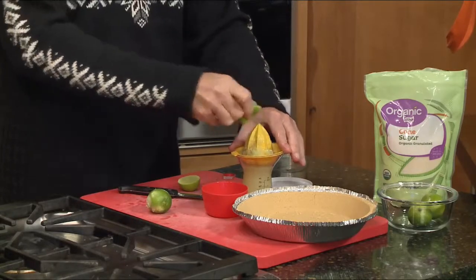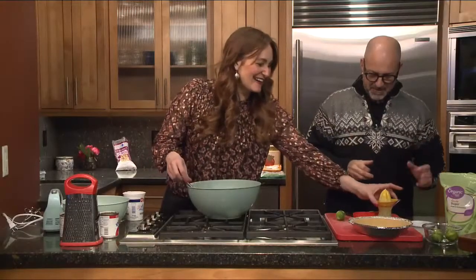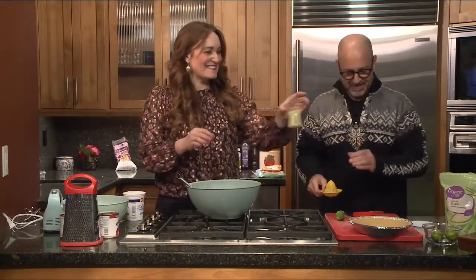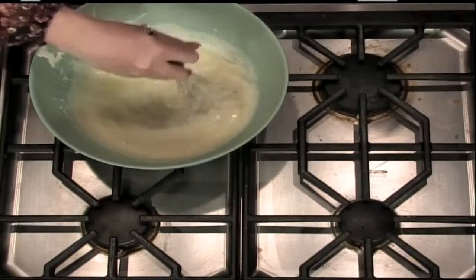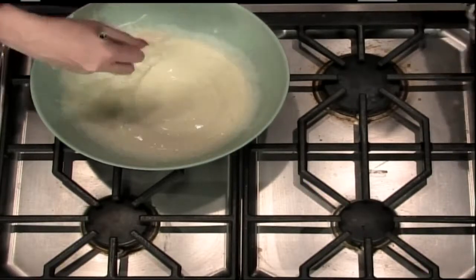Thank you. I can grab the cup. Don't get the seeds in there. After I did all that work, you're just going to dump everything in. For crying out loud, we're just going to dump this beautiful lime juice into our pie. We're going to stir it up, and then when we're done, we're going to pour it into our pie tin and pop it in the oven.